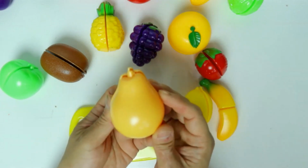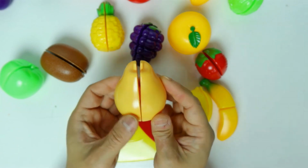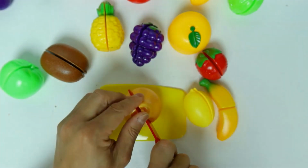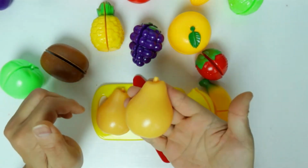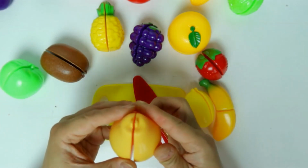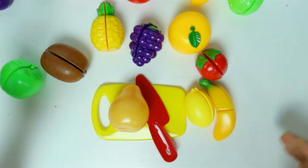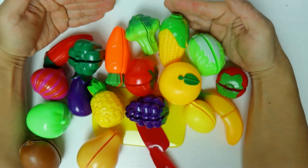What about this? Yes, that's right. It's a pear. Let's cut the pear in half. Whoa. It's a half pear. Okay. This is all our fruits and vegetables today.